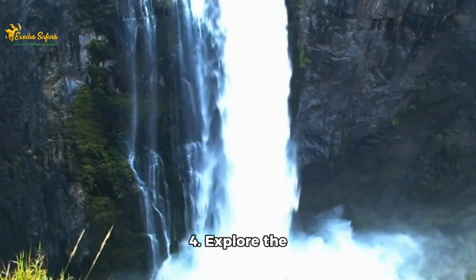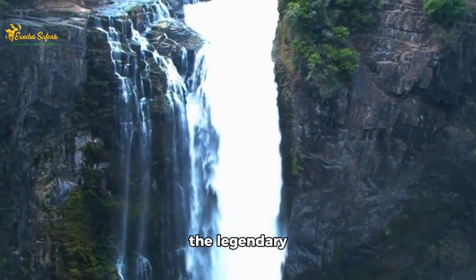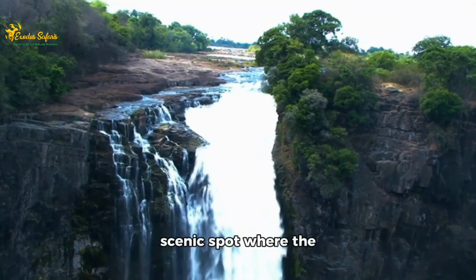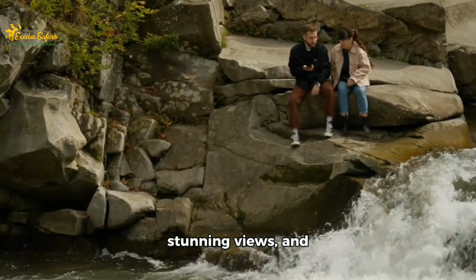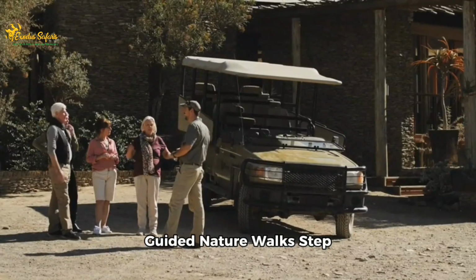4. Explore Adamson's Falls. Named after George Adamson, the legendary conservationist, Adamson's Falls is a scenic spot where the Tana River cascades dramatically over rocks. Enjoy a picnic by the falls, soak in the stunning views, and listen to the soothing sound of rushing water.